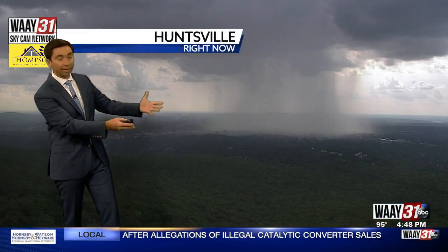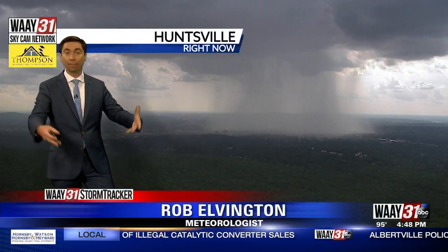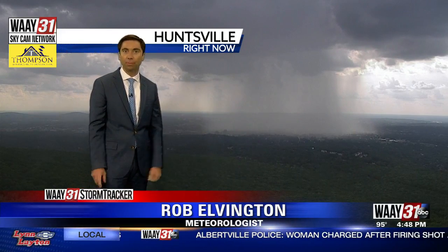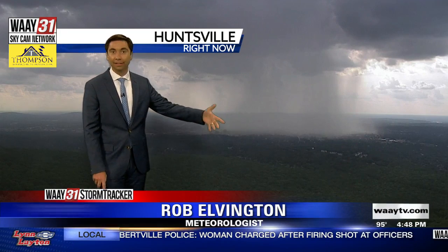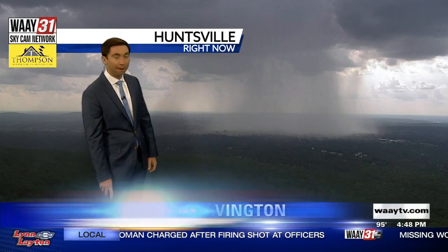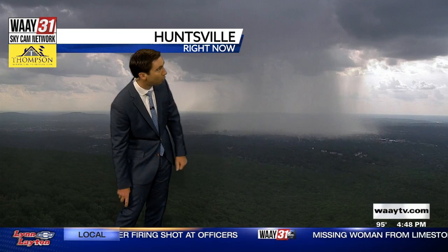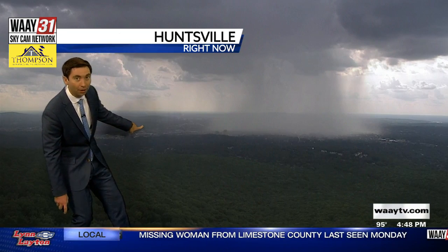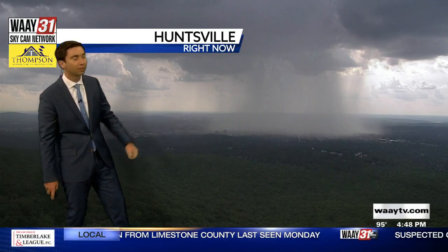And take a look at this. Again, this is what's possible here with these just typical pop-ups here in late July. You get all that heat and humidity, and if you get underneath that, it's like a waterfall. And of course, it's not that big. You notice that downpour right there. It's only about a mile or two wide. So you could be maybe right here and you're completely dry, just wishing you could get some of that rainfall.